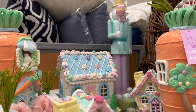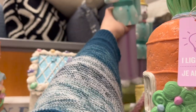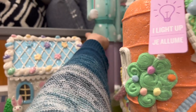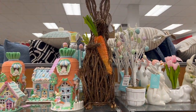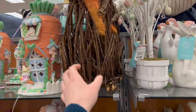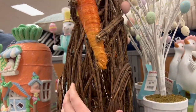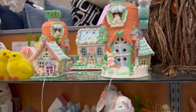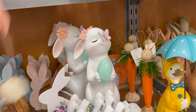They've got this little bunny statue back here. This one is gonna be $19.99. They've got this big bunny right here that is holding a carrot, and this does light up as well. It doesn't have batteries in it. This is gonna be $29.99. Down on this shelf here, they've got a bunch of other really cute little things.